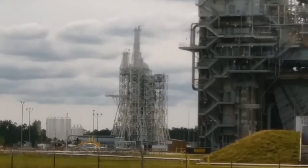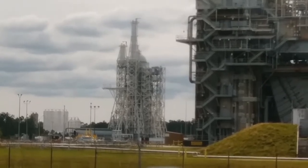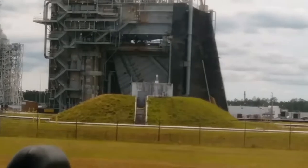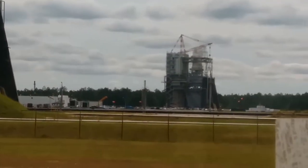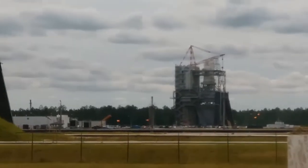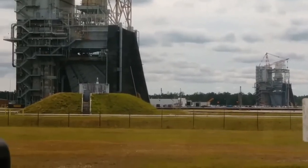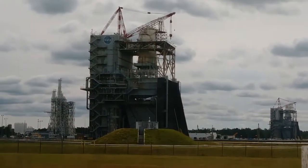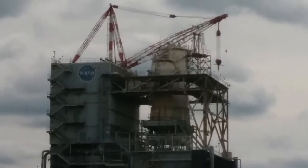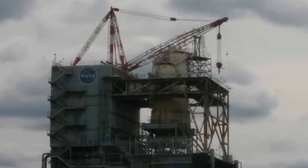So those five J2s each put out about 225,000 pounds of thrust. So collectively, they put out 1,125,000 pounds of thrust amongst the five of them. The exhaust would be the product of hydrogen and oxygen gas combustion, and it would reach temperatures close to 6,000 degrees Fahrenheit.